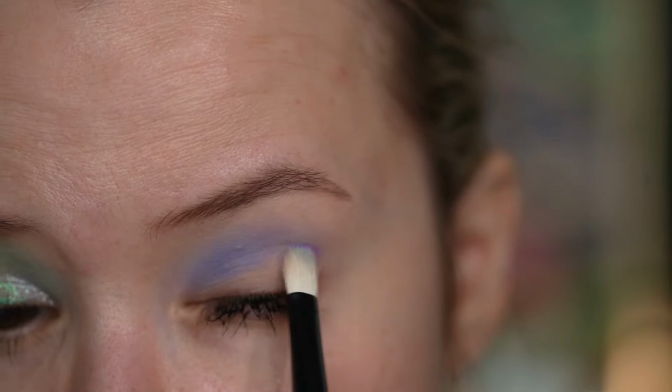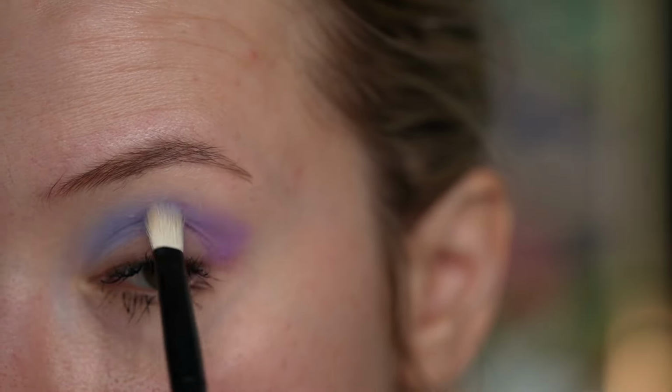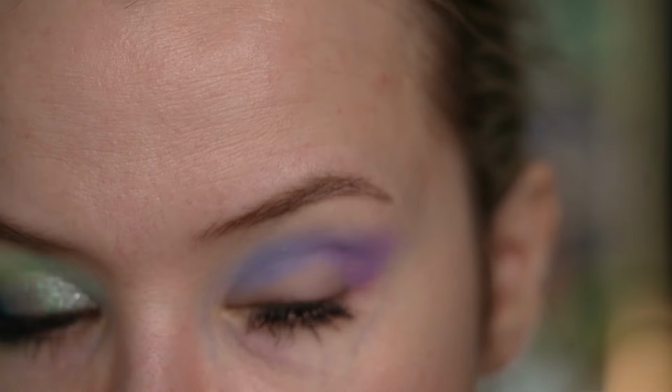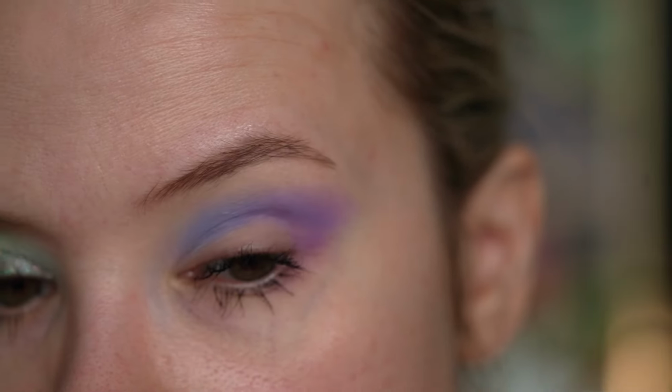And I'm taking Fleur de la Mar, and I'm just gonna put that on this outer half of my crease and kind of blend it out into a V shape. I love these kinds of tones. These kinds of purples are just my favorite to work with. I think that came out really nicely.